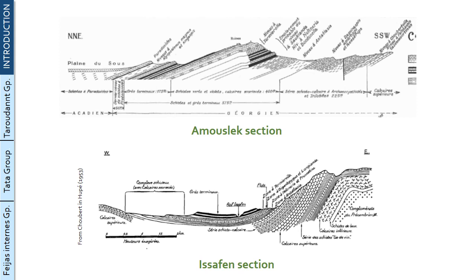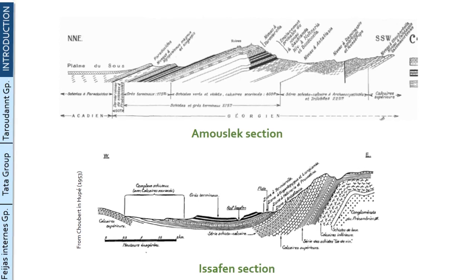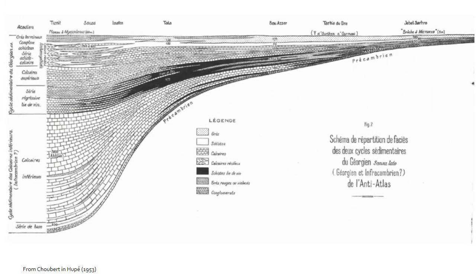Fortunately, sections such as at Amouslek or in the Issafen syncline, shown here, were very fossiliferous and enabled calibration of the trilobite zones of Hupé with the lithologic successions. The result was Choubert's reconstruction of the Lower Cambrian lithology, lithostratigraphy, and facies changes.